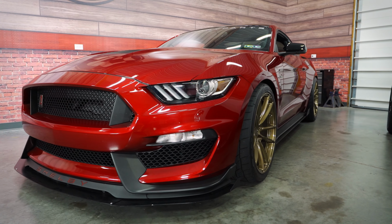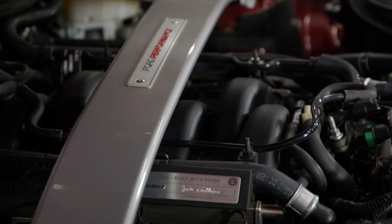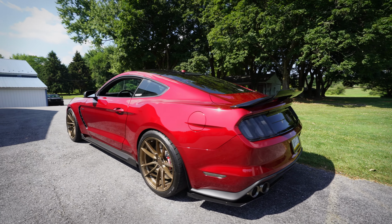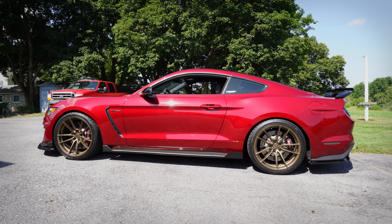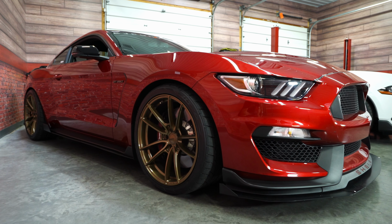So let's start with the GT350. Under the hood, we have the 5.2-liter Voodoo flat plane crank engine, making 526 horsepower and 429 pound-feet of torque. Backing that, a Tremec 6-speed manual, putting power down to an IRS rear with 373 gears and a Torsen differential. Magna-Ride suspension, and then big Brembos with 15.5-inch fronts and 15-inch rears with 6-piston and 4-piston calipers.